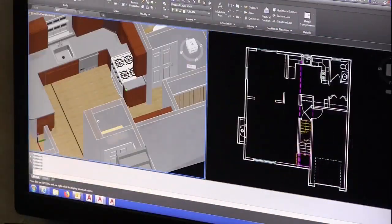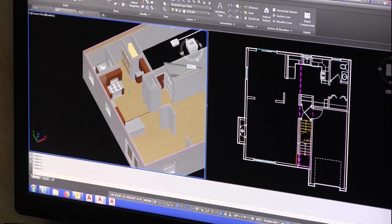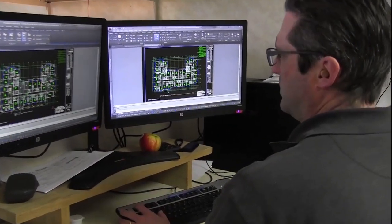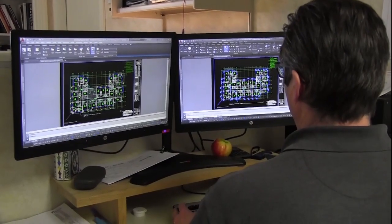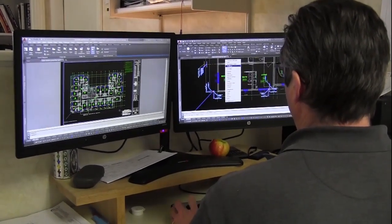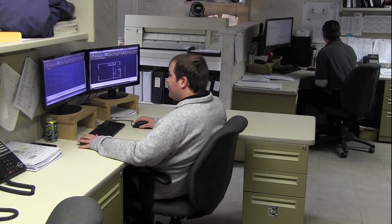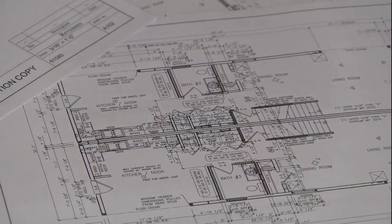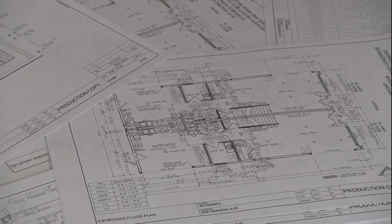Before we can begin the physical construction of your home, it must be drawn and engineered. Your home plan goes through several phases in our engineering department, from a preliminary print to final shop drawings. The shop drawings are prepared shortly before your home goes into production. Once the drawings are completed, they are given to our plant manager and distributed to the various foremen so they have the information they need to build your home.